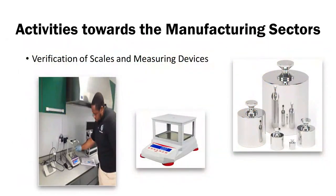As it relates to the local manufacturers and the manufacturing sector, this unit is responsible for verification of scales and measuring devices. For example, if as a manufacturer you have your product and it's stating you at the end of the day, when you add it up, you're really and truly losing out. So to ensure that you have the right measurements, the metrology unit is responsible for verification of scales and measuring devices for the local manufacturers.